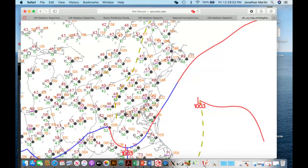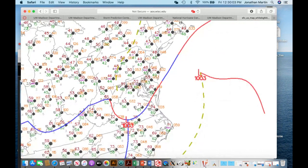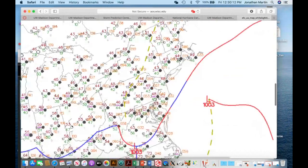So 49 over 48 over the islands, raining in Providence, raining in Hartford. So kind of a miserable day in Albany, kind of a miserable day in the Northeast United States. And it's widespread. The rain extends all the way from the Baltimore metro area all the way up to almost southern Maine. And there's light rain or ice pellets maybe at Halifax. So a pretty ugly day.